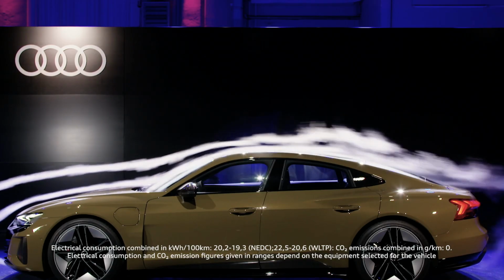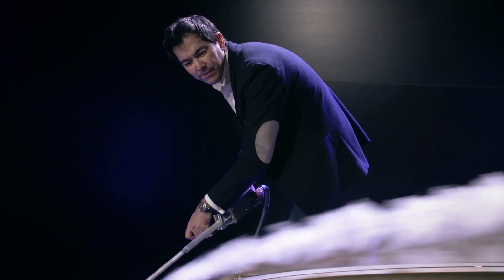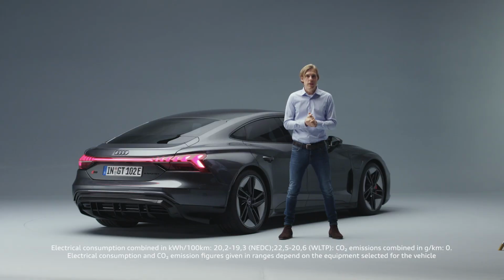Just to give you an example, the sum of the active aerodynamics measures in this vehicle extend its driving range by about 30 kilometers. To sum it up, in my personal opinion, the e-tron GT is the most attractive car Audi ever built.